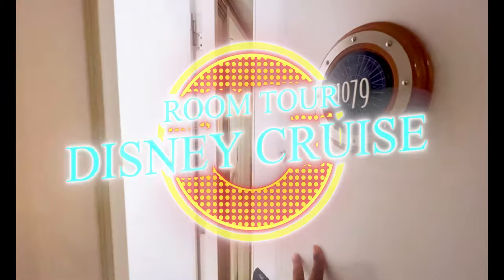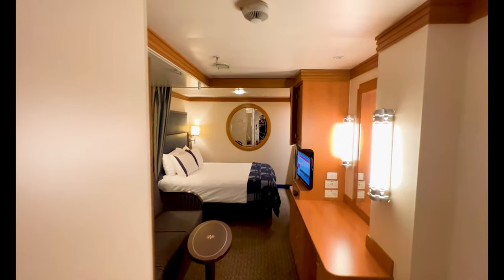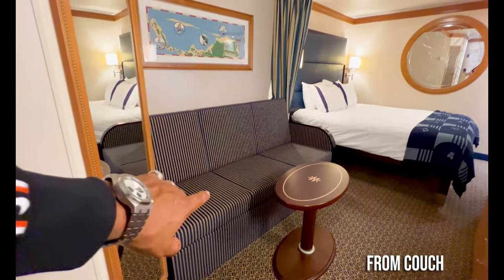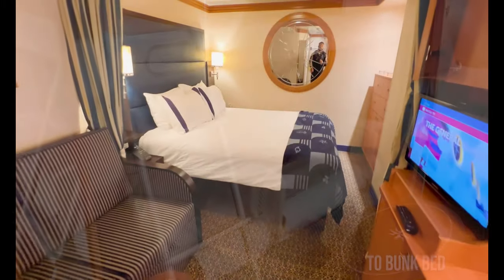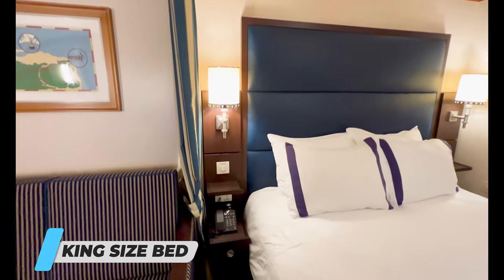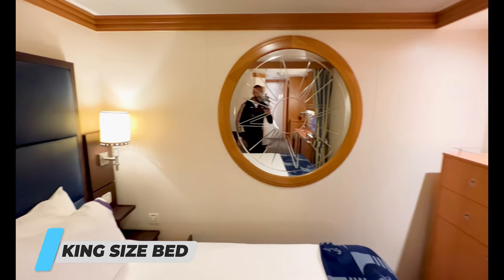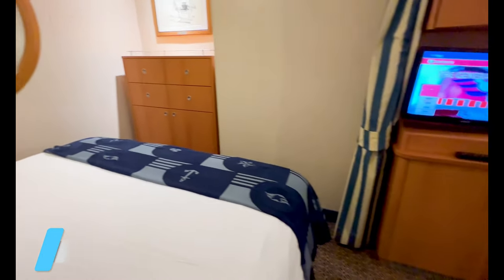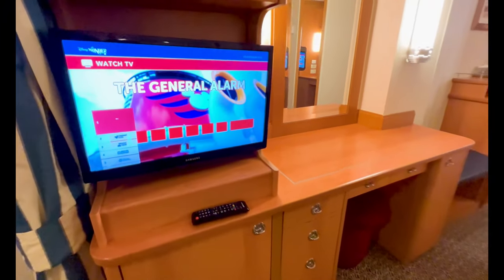Alright you guys, so this is our room on board the Disney Wonder Cruise. You walk in, you have a nice spacious living room right here. It's a pull-out couch, so you have one bed right here. And over here, you have a king-size bed, so it sleeps four. You have charger ports over there, lamps over there, a nice mirror right there, dresser drawer space in the corner right there. And you have a little TV right here, right in the living room area.